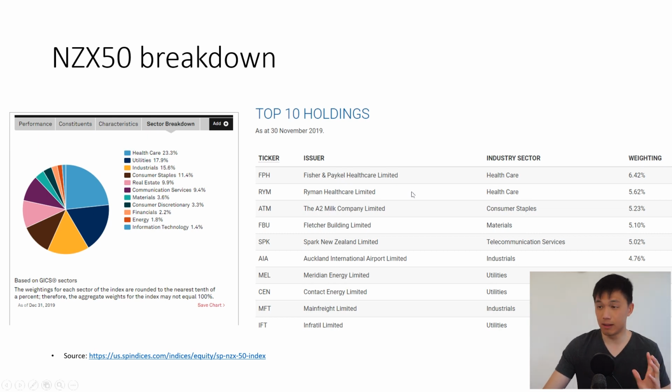And we can see of the NZX 50, these companies are really Fisher & Paykel Healthcare Limited, Ryman Healthcare, a retirement village. Industrials is Auckland Airport, so infrastructure company there, and utilities are your Meridian Energy and Contact Energy. So these are the companies that are driving a lot of the movement in the NZX 50 because they make up more than half of the index.